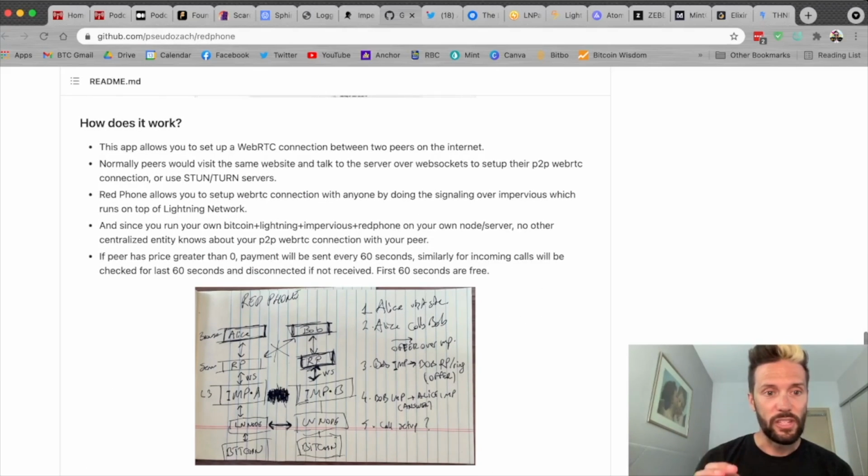And so it says this app allows you to set up a WebRTC connection between two peers on the internet. Normally, peers would visit the same website and talk to the server over WebSockets to set up their peer-to-peer WebRTC connection. Redphone allows you to set up this connection with anyone by doing the signaling over Impervious, which runs on top of Lightning. And since you run your own Bitcoin, Lightning, and Impervious and Redphone on your own node and server, no other centralized entity knows about your peer-to-peer connection with the other person.